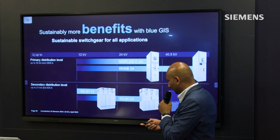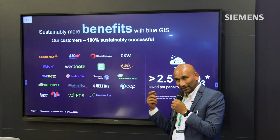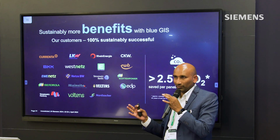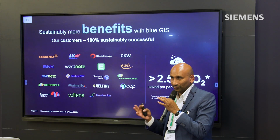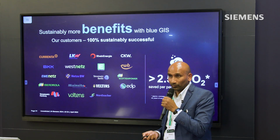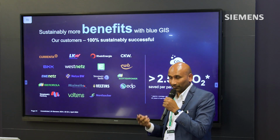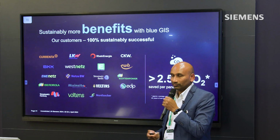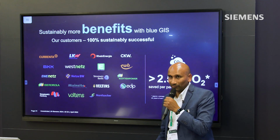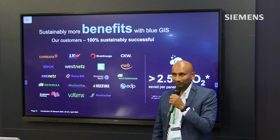So these are the portfolio we have. I'm not going to go into detail. If you have any further questions, you can come to me and I can discuss in detail. So to put it in a nutshell, all the customers who have bought Blue GIS from us are already benefiting by saving 2.5 tons of CO2 footprint per panel. And that's an amazing number. So if you want to be part of this sustainable transformation, go ahead, get a Blue GIS. And if you need more information, I'm ready for you here and we can have detailed discussions. Thank you very much.